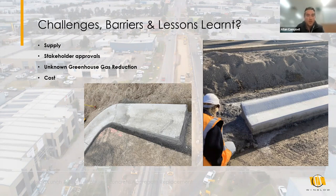Okay. Another hurdle was supply, pretty minor in nature, but due to the specialist nature of the product and mixing, there are only 2 Boral plants currently that could supply the mix. So there was some initial confusion with our ordering system. Some loads came from different processing plants that were just normal concrete mix. However, that was ironed out very quickly, and Boral's been really great with the supply chain.